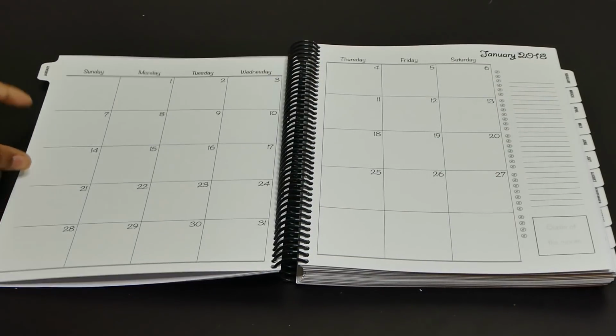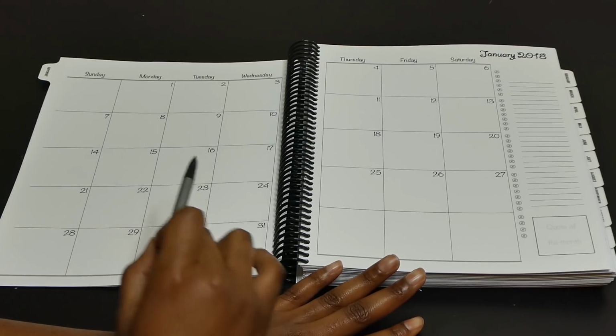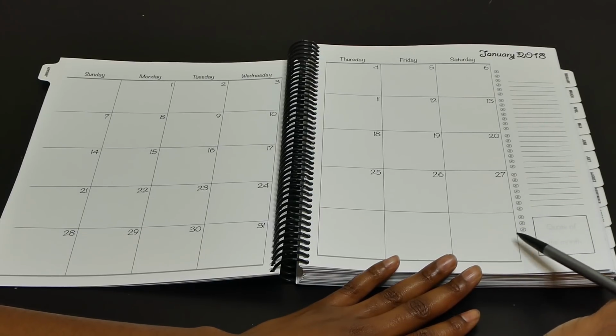Then when you turn the page, we are here. So this is the monthly layout. And the highlight of this page here is these little circles over here. And so these circles represent no spend days.